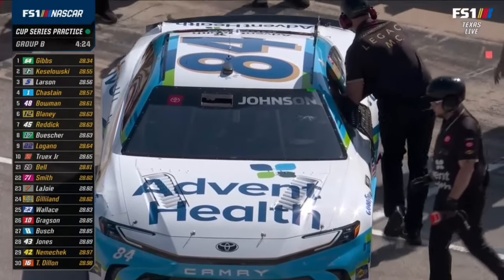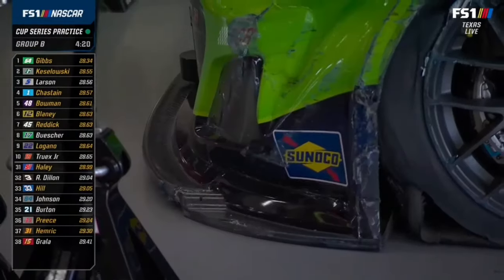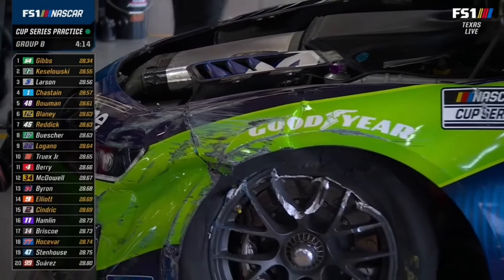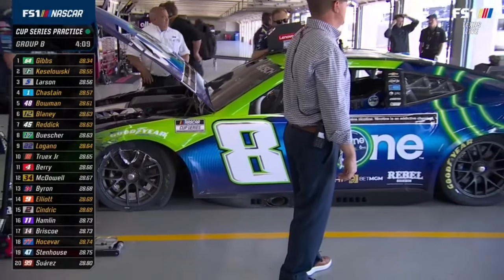The whole aero platform, and I saw him back in, you know, as he's backing in, look at the difference in a quarter panel versus what he used to be in, right? A lot of quarter panel, a lot of side force action that we used to have with these race cars.